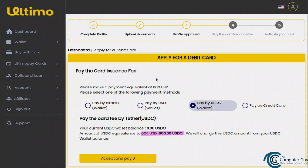that are linked to the KYC. One will have to put in proof of ID, which can be a driver's license or passport, as the case may be, depending on jurisdiction. And then once the KYC is approved, one can apply for the debit card itself.